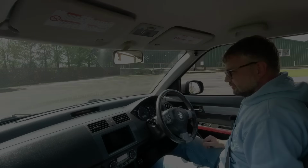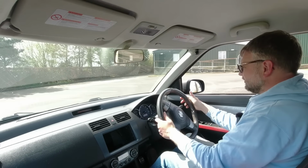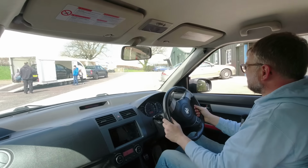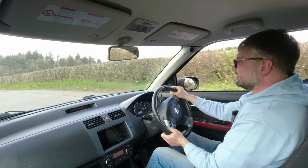But let's get you set up in the mount and we will hurtle off, probably at great speed. Sounds mean and moody. Let's go. Nice chunky steering wheel. Like that quite a lot. There we go. There's Betty and Titch the dog. And we'll go and have a razz.